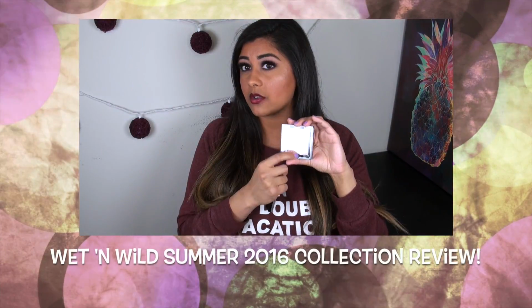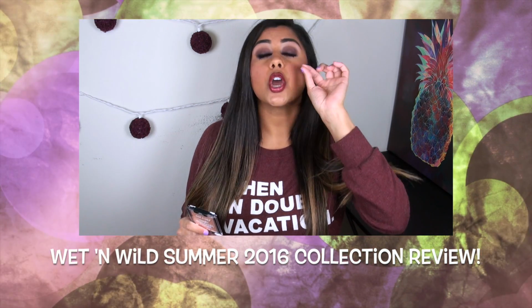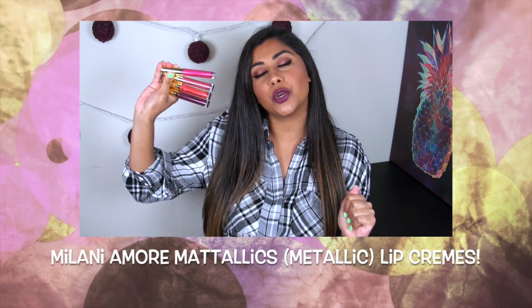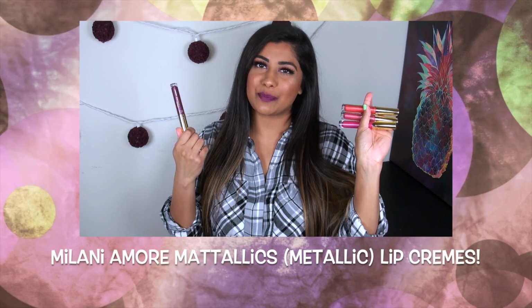The Precious Petals, the lighter one of the two. And I mean, that highlight is glowing. Of the new Milani More Metallics lip cream.